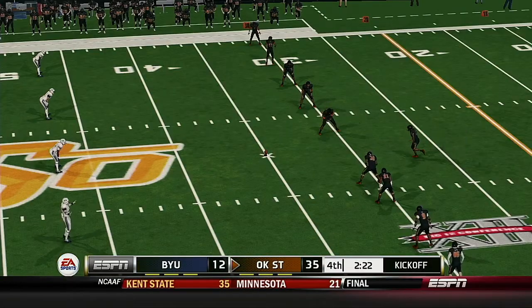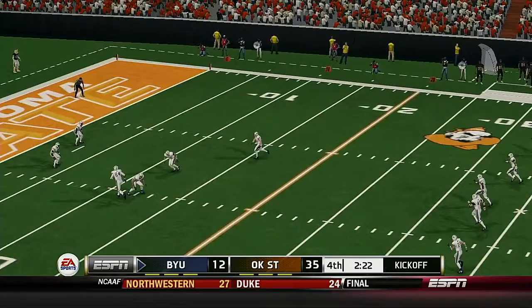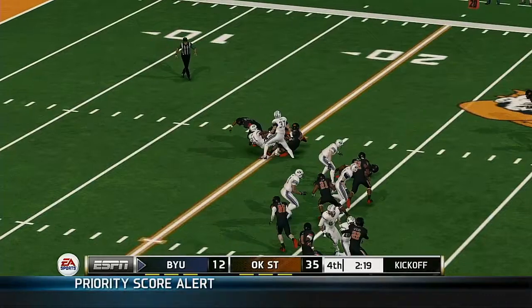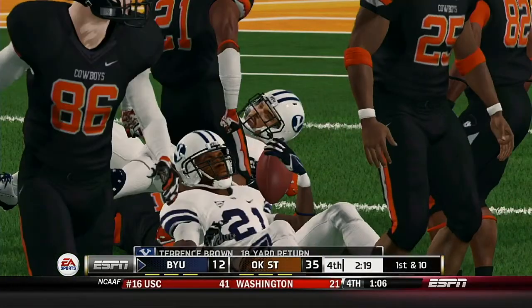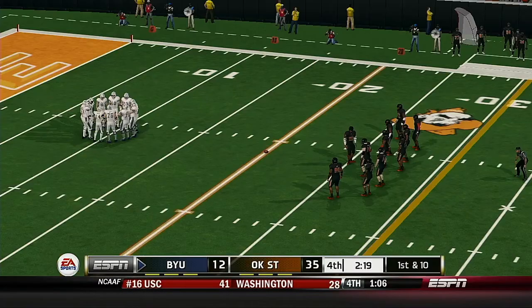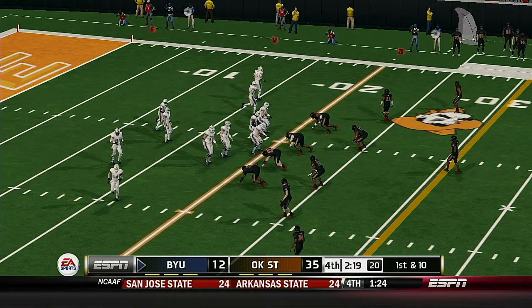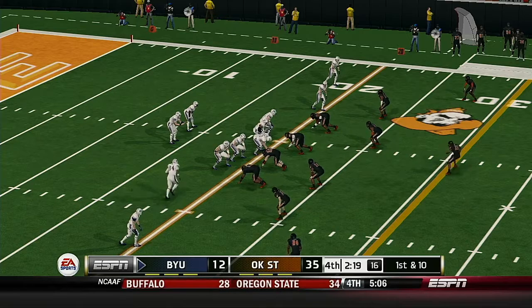They line up to kick this one away. He'll return it from the three, and down he goes at the 20. And as the defense comes back out, you can be sure they're thinking about that score they surrendered the last time around. Just over 2 minutes in the game.